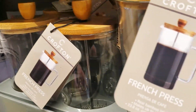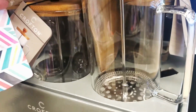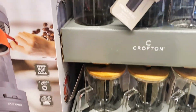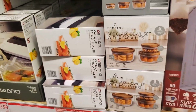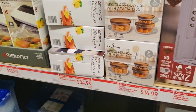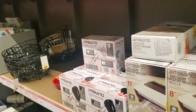These are super cute. I actually would really love to grab one of these. I used to have a French press and I really liked it. Those are $10. Wow, they got a lot of nice things. I love these acacia lid and bamboo lid bowls. If I wasn't already buying so much stuff for my house, I would probably grab those.